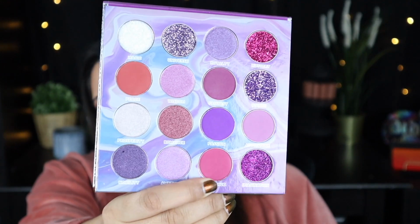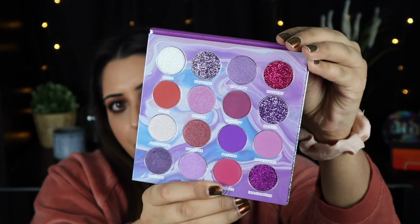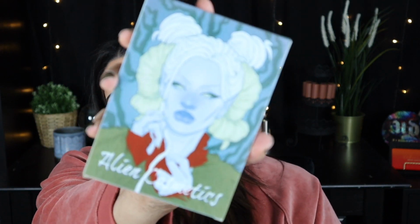So that's what this one looks like. It's really, really pretty. Beautiful color story. I do have to say though, I don't love the busy backgrounds. I wish companies would just keep that white or black or a light gray, just a solid color. The other one I have is the holiday palette from Alien Cosmetics.